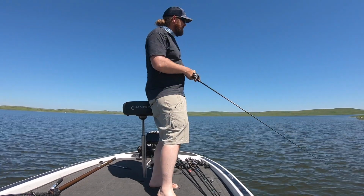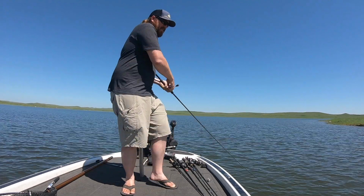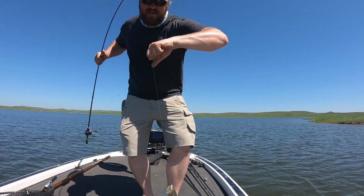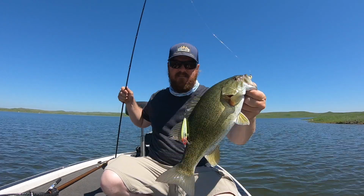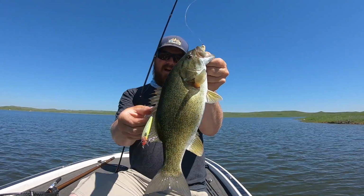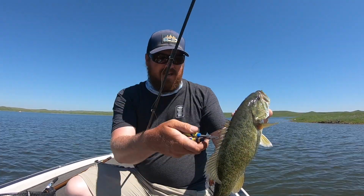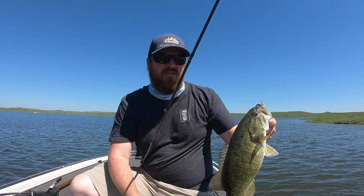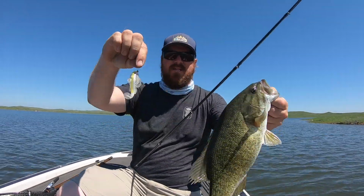This one ate the dark sleeper. He's got a lure in his back. Would you look at that? We're out here in the middle of nowhere, like 10 miles from a boat ramp, and this smallmouth has got a jerkbait stuck to his back. That's crazy. All right, that one, again, he ate that dark sleeper.